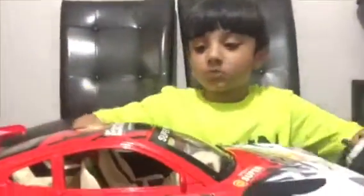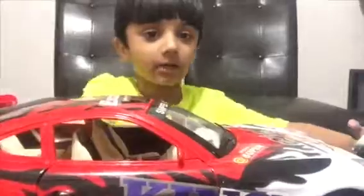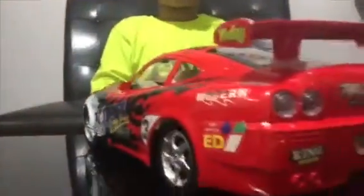Okay guys, I have this really big car and this is my remote control. And it has lights, look. And it also has backlights too. See that? It kind of makes sounds. See that? And it's so big.